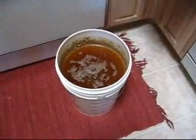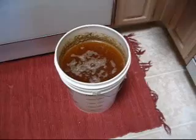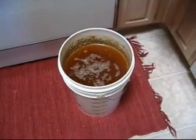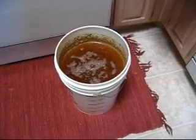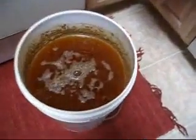Alright, here we are. This is day 8 of the beer making process. I am getting ready to transfer it out of my primary fermenter. I am going to secondary ferment it. Most of the fermentation looks like it stopped.